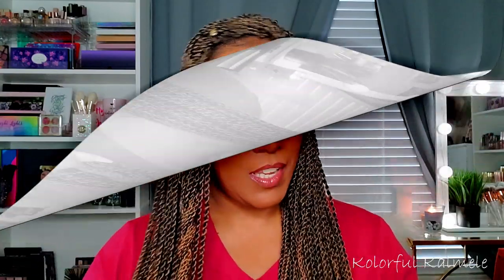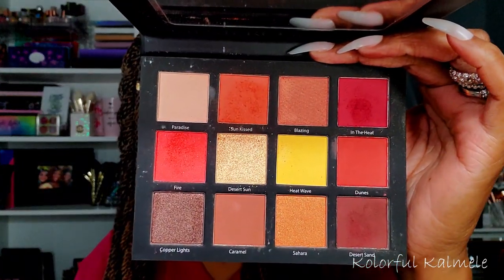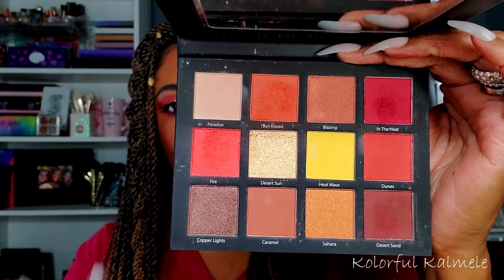But let me show you the palette that I used on my eyes today. It is one of their new Mini Pro eyeshadow palettes. This is volume one. And you guys, I don't want to spoil it because I did do a video using this palette, but I like this palette. I really do. But this is what this palette looks like. So this is volume one. And as you can see, there's some really pretty red tones in here. It's just a nice warm tone palette with a red kind of feel to it.